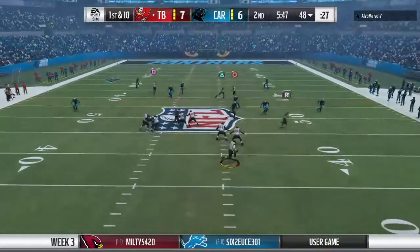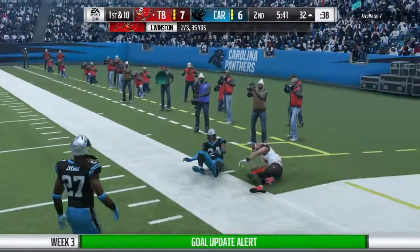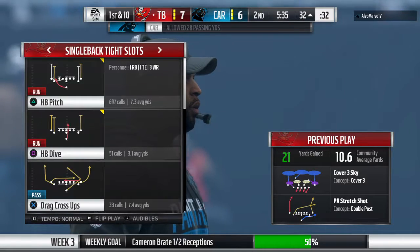Play action now. Winston sliding out of the pocket. And this one caught by Cameron Brate. And he takes this one down all the way near the 30. And a nice gain of 21 yards.